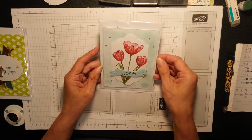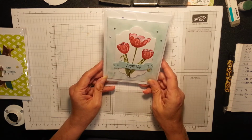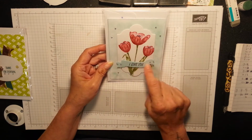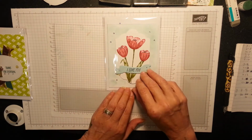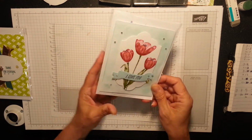These are last year's catalogue, but they've rolled over to this one. It's the bundles that have retired, not the actual stamp set or the framelits. You can buy them separately. But that's card 18. That's my favourite at the minute. Absolutely adorable. Love that.